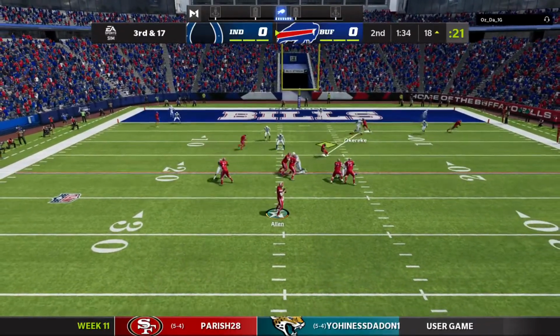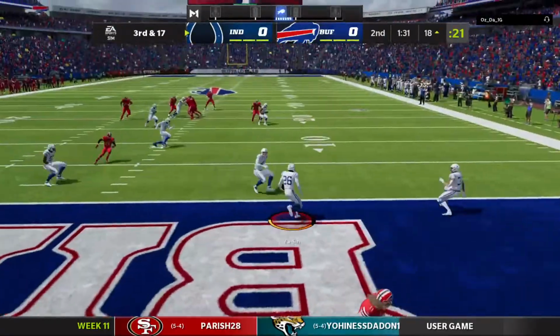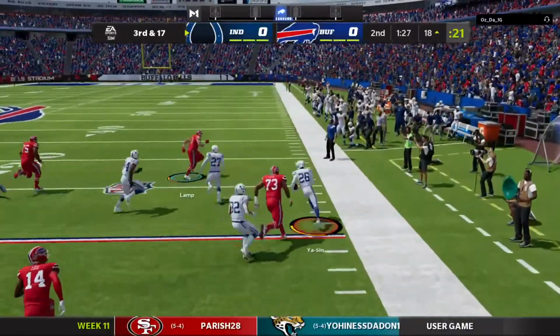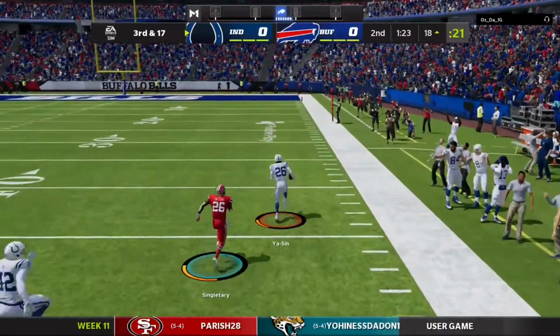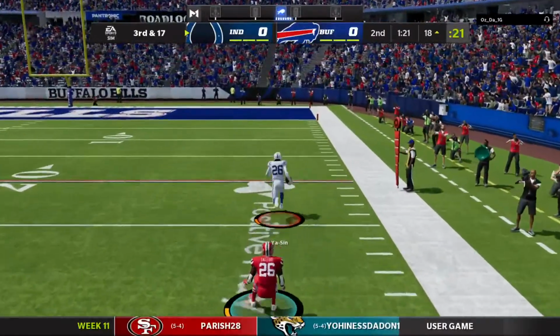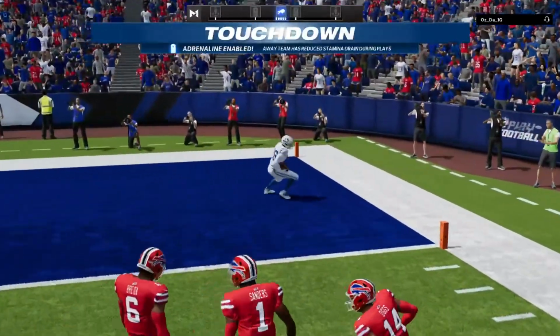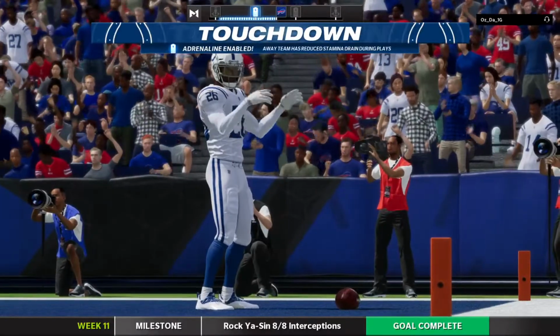Throwing now is Allen. And it's intercepted at the goal line. Picked off by Rock Ya-Sin. And now off to the races down the right side. 30. 10. And he will bring it back. An interception return for a Colts TD.